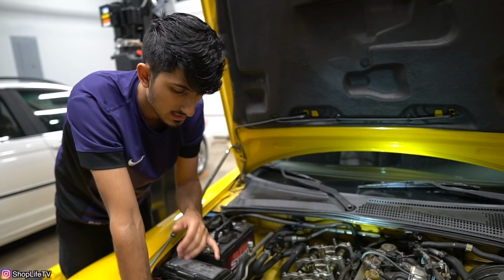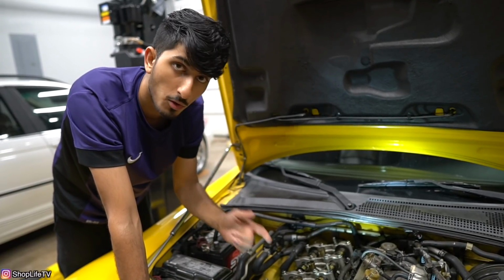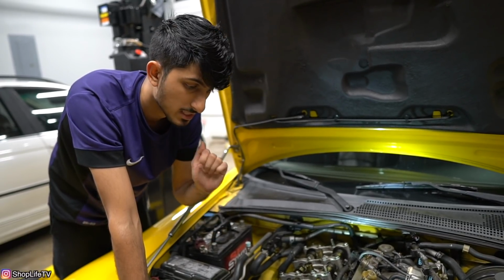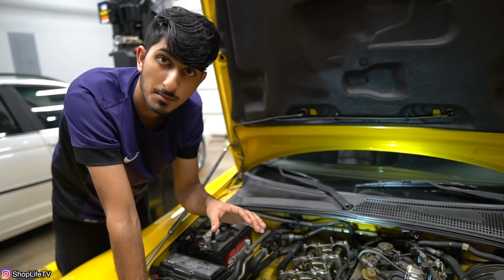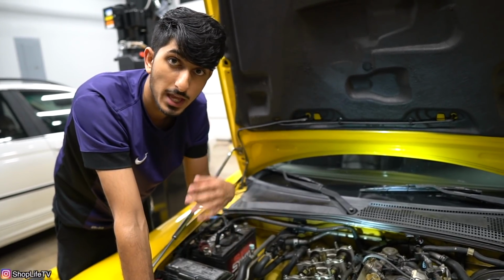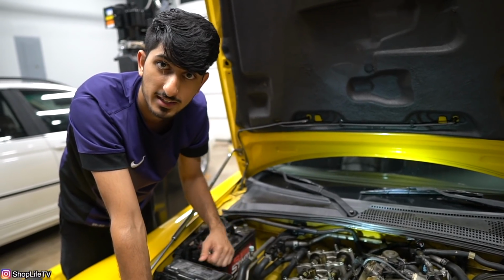So what I'm thinking is it's most likely just an issue with that timing chain tensioner. We're gonna pull that tensioner off and see if there's anything going on with it, and then we'll see if we can adjust that timing chain at all. The timing chain does stretch over time, so chances are that's also an issue. We're just gonna have to keep digging into it and see what we can find.